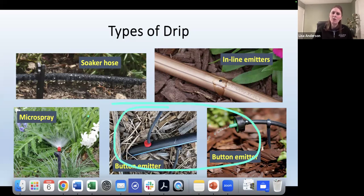Then down here, we have button emitters, and these are attached to a spaghetti line. In this case, it is at the end of a spaghetti line, and in this case, it is between the main line and the spaghetti line. Both are fine to do. There's not a right or wrong way to do it. It's just your preference on where you would prefer the actual emitter to go. Unlike sprinklers, which are rated in gallons per minute, these emitters are rated in gallons per hour and will drip water at a specific rate. So it can be half a gallon per hour, 1 gallon, 2 gallons, that sort of thing.